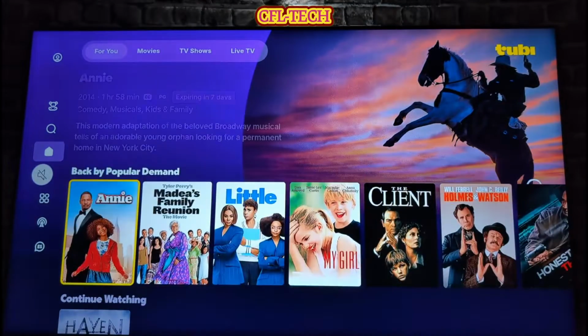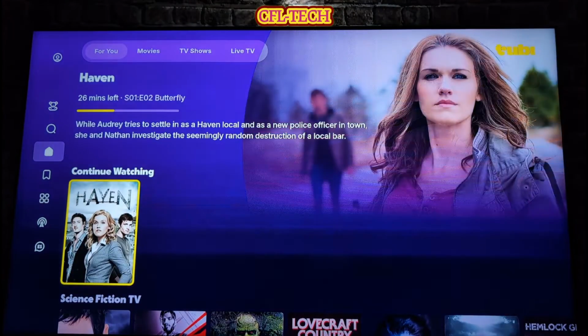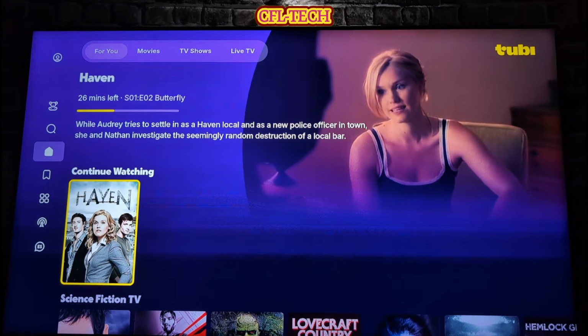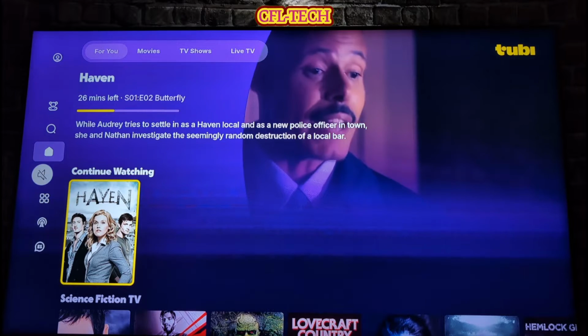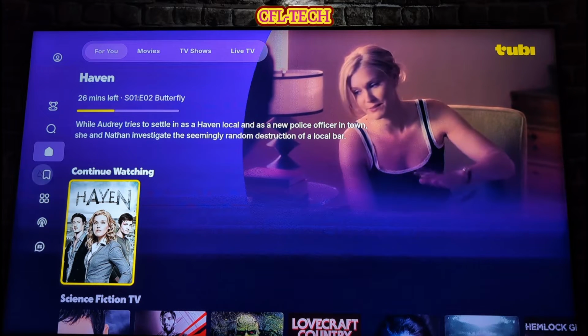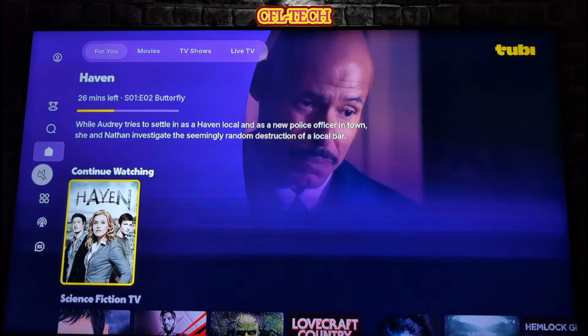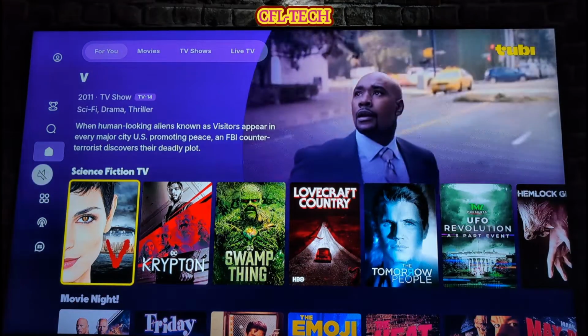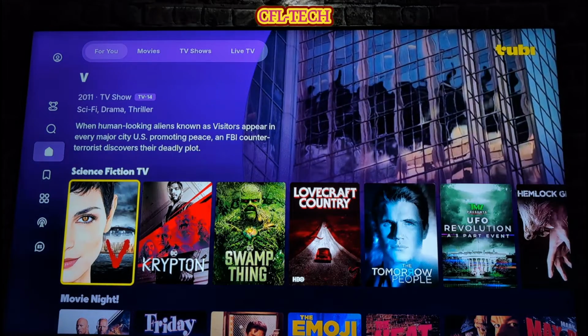And you have continue watching. When you go to continue watching, that is because you are signed in. It gives you the option to continue watching on whichever app or device you're on. If you watch it on another device and you're signed in, it does sync. So that's really nice once you have a login, and creating a login is free.